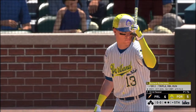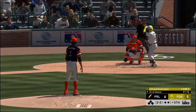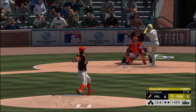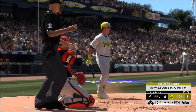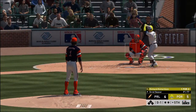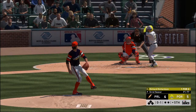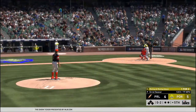Settling in now, Richard Richardson. For the Blazers, the center fielder, Richard. First delivery to him on the way. And it's fouled away. Into the windup. Here comes the 0-1. Swing and a miss, and he's in trouble now. 0-2.